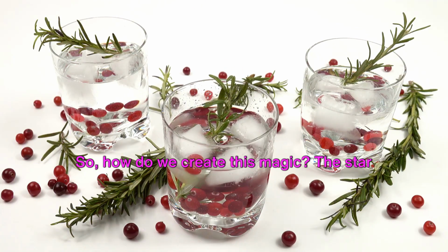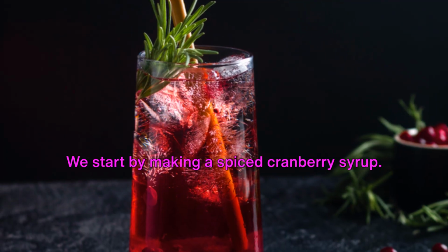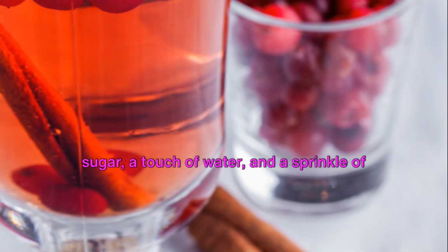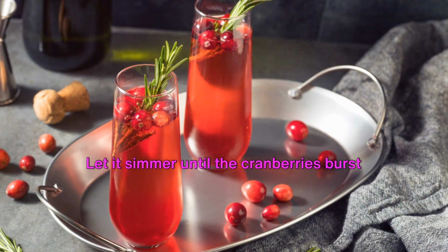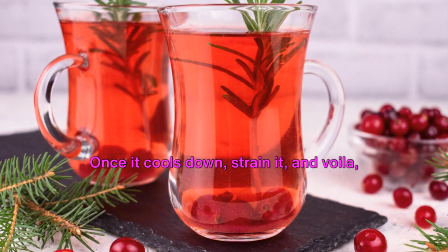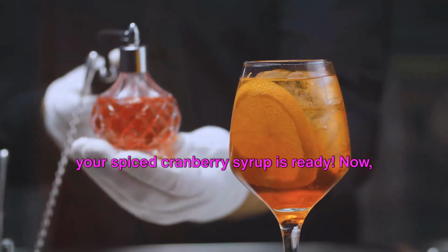So, how do we create this magic? The star of the show is cranberries. We start by making a spiced cranberry syrup. Take a cupful of cranberries, add some sugar, a touch of water, and a sprinkle of your favorite holiday spices. Think cinnamon, star anise and cloves. Let it simmer until the cranberries burst with flavor and the syrup thickens. Once it cools down, strain it, and voila, your spiced cranberry syrup is ready.